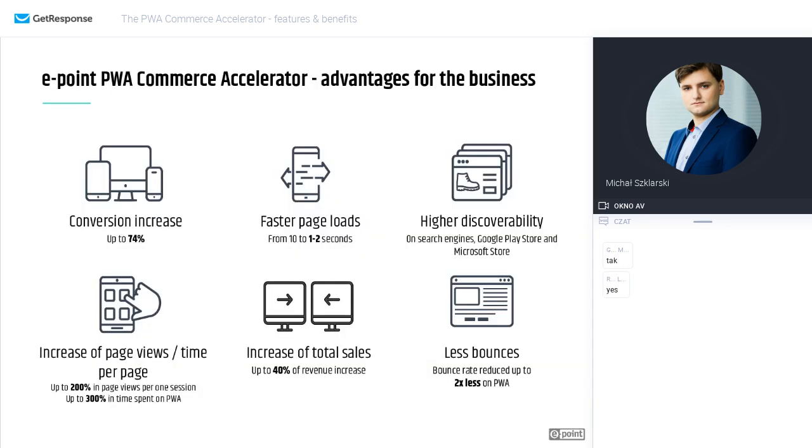Those were the advantages for the business on the one side. There's also a second side of those advantages. The conversion increase: with PWA Commerce Accelerator, you can achieve a conversion increase of up to 74%. It's pretty much the overall data that you get from implementing PWAs on top of your existing solutions or from scratch. You will get faster page loads. Starting from 10 seconds, which is a terrible result and will cause a huge bounce rate, you can go to 1 or 2 seconds. This is a fantastic result, and with that, the bounce rate will be minimized. I will tell more about it a bit later on.